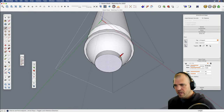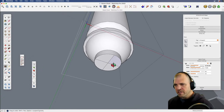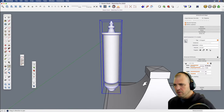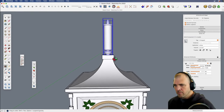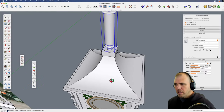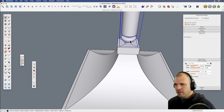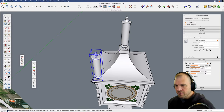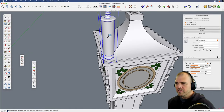But for this, I still need to find the center, and that can be useful just to know. It's not hard to find the 24 segments and where that would cross, so that gives me all I need to move that into place. We should be able to take advantage of our components and just put one of these on this corner and then drop it into the larger component. Let's scale it down first.